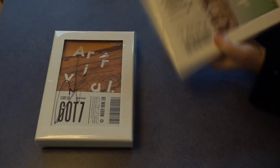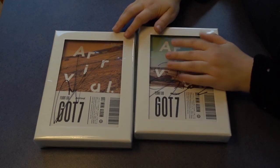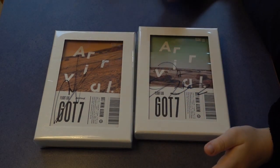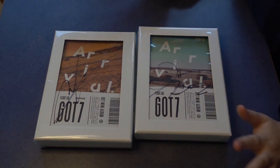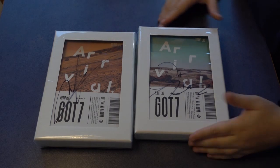So now after Turbulence, of course, came Arrival, and they had this weird kind of packaging, and I have 2 signed copies. This one is Mark's and this one is Jinyoung's. And most of the time, if I don't say otherwise, all of my signed albums come from M-Wave. But honestly, I haven't bought from M-Wave in a long while because they don't have artists that I want to buy, and GOT7 is not really doing signed copies at the moment, at least to my knowledge. Of course, I can always look it up, but yeah.